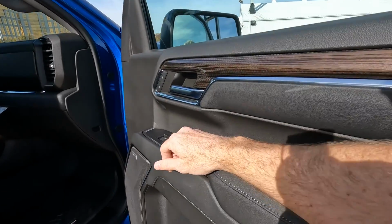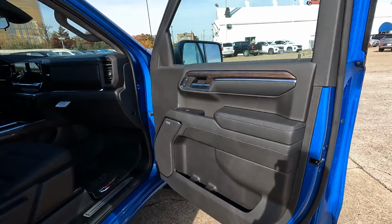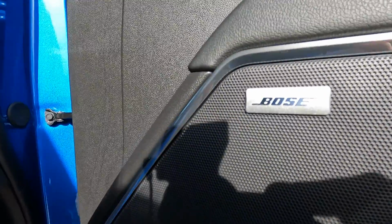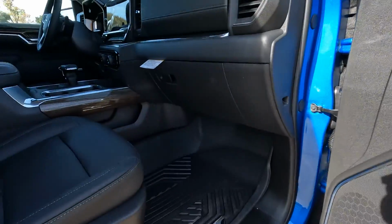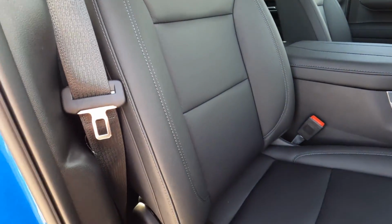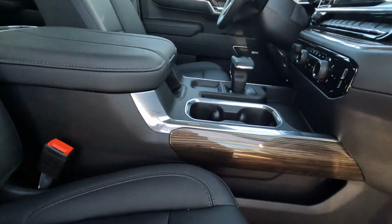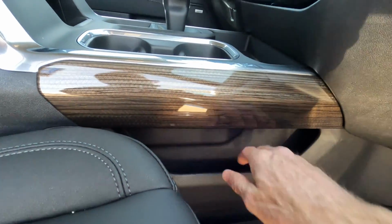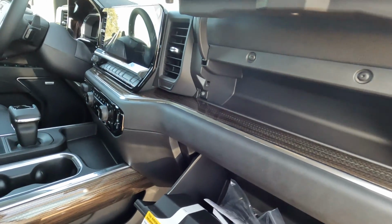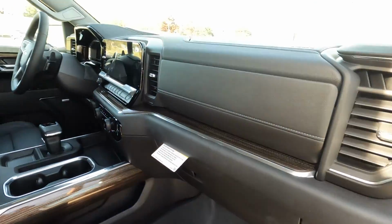The same basic setup here with the armrest and the door bin here with the door panel on the passenger side. And you'll see that you have the Bose audio system. We're going to have a manually adjustable passenger seat over here, but it is heated, very comfortable seats, and a little bit of storage right here. You'll also have the upper and the lower glove boxes. Like I said, there's a lot of storage potential here as far as different areas that you can use.